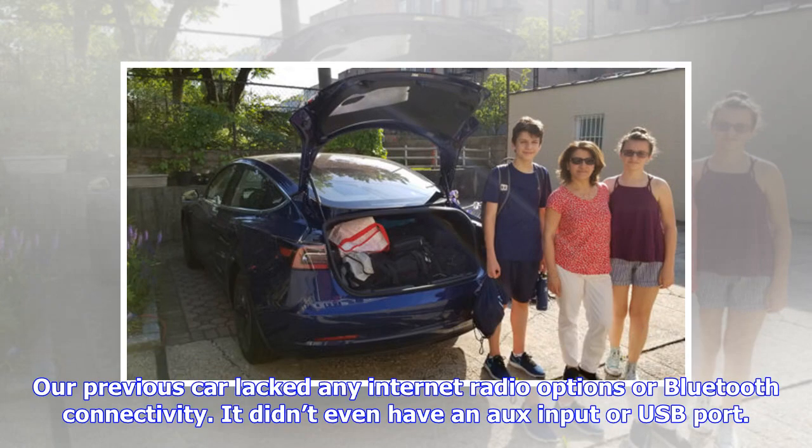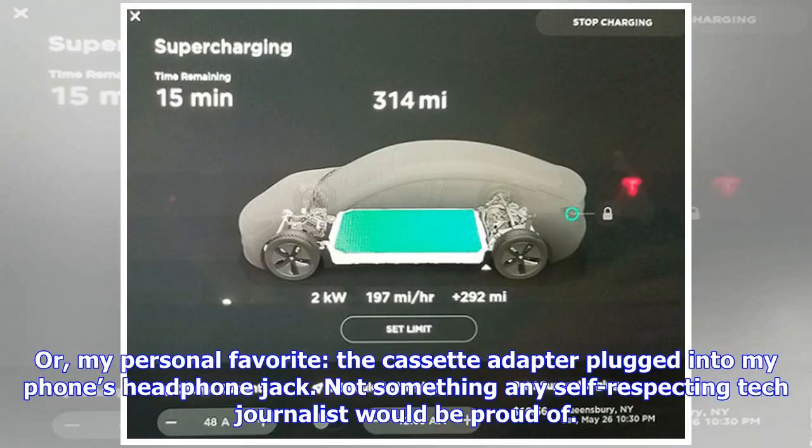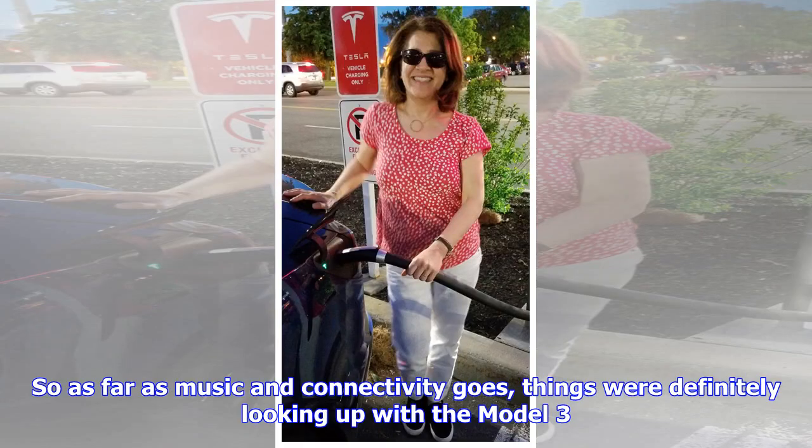Our previous car lacked any internet radio options or Bluetooth connectivity. It didn't even have an aux input or USB port. Playing music on that system meant inserting something called a cassette tape or a compact disc into a slot. Look it up, kids. Or, my personal favorite, the cassette adapter plugged into my phone's headphone jack. Not something any self-respecting tech journalist would be proud of. So as far as music and connectivity goes, things were definitely looking up with the Model 3.